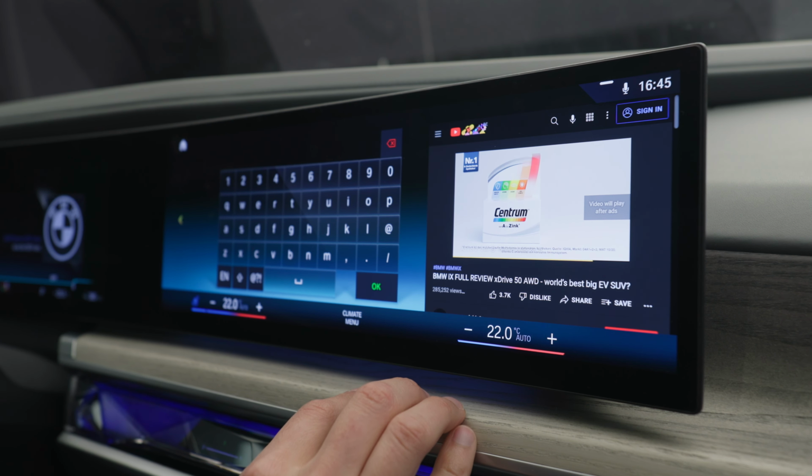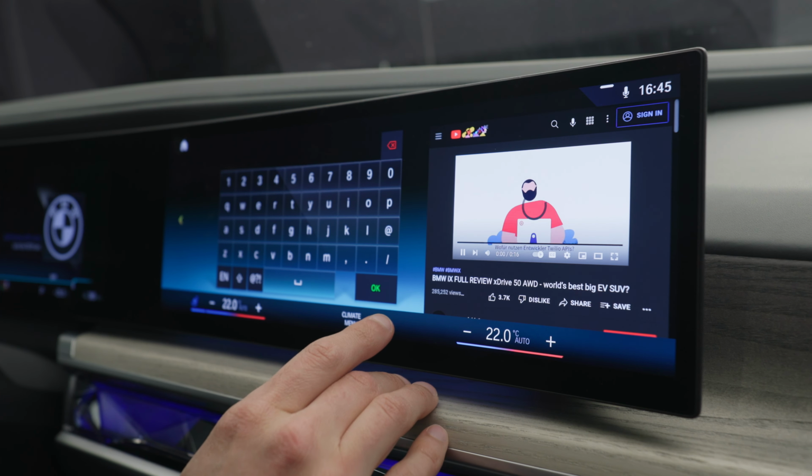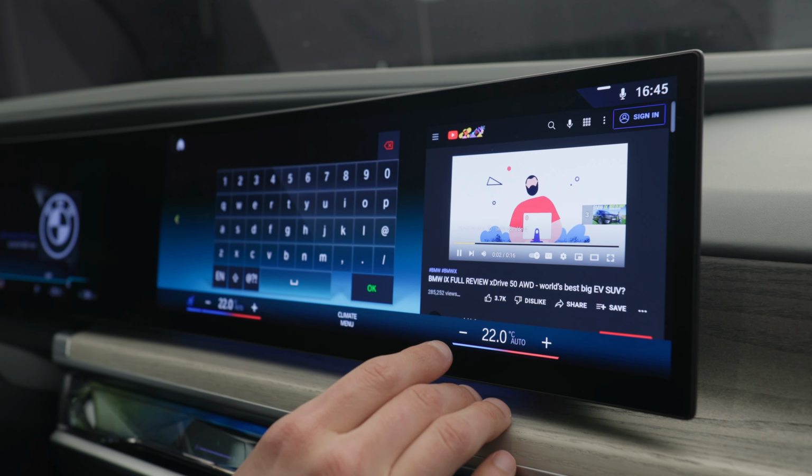This car doesn't have a YouTube account. Come on, i7, why don't you have a YouTube account yet, right? So this will be then the YouTube watching here.